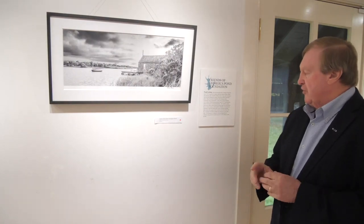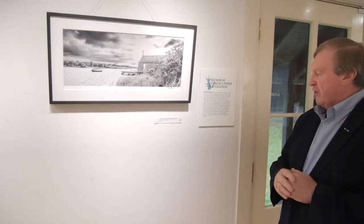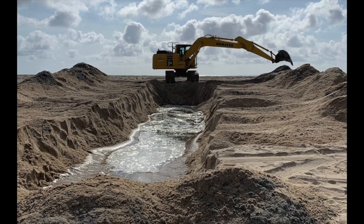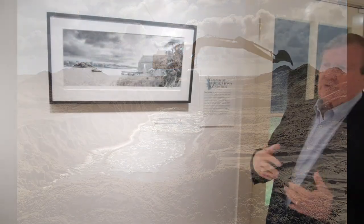Okay, the opening is a dramatic event, and depending on the conditions, the pond can remain open for a few weeks or for a few months. And this is something that has been going on for, like the Friends of the Georgica Pond Foundation say, generations and generations. And this helps clear the pond and helps with the ecology of the pond.